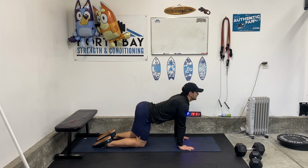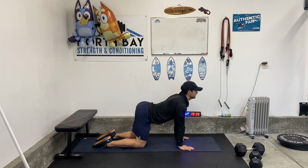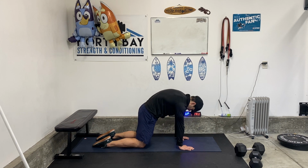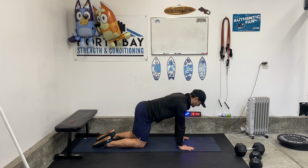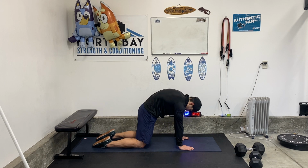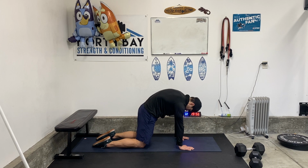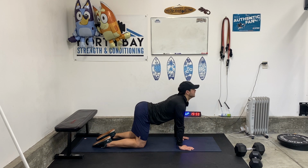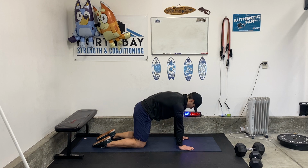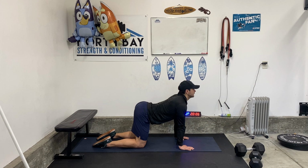Take your time here, getting that mobility in the spine. Arch up and arch back down. Doing this for a minute, nice and controlled. This is great for the back, especially if you're someone who sits at a desk all day or who just sits a lot in general. Get that mobility in the spine. Back down. Back up. Doing good. It's only a minute, right? Control your breathing. Got about 15 seconds left here.